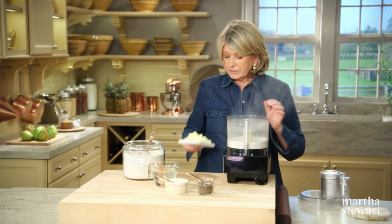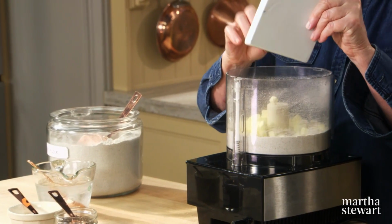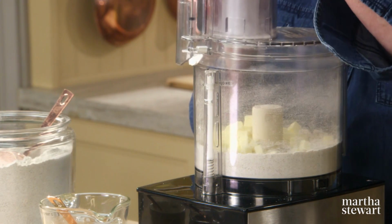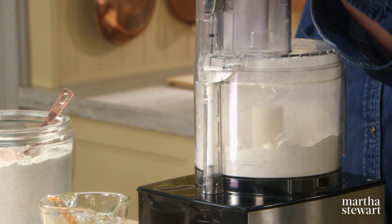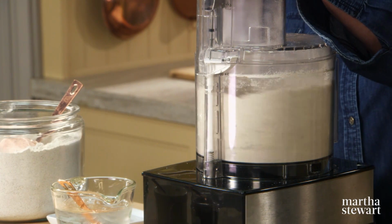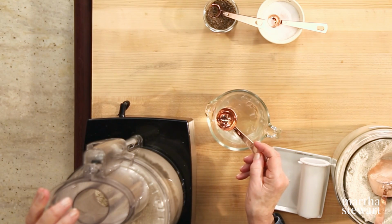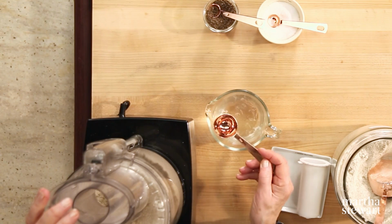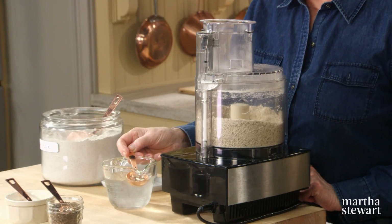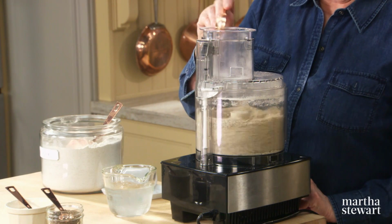And add your butter. 1 stick of butter cut into 1/4-inch cubes. Cut the butter while it's very cold to get the cube shape. And this will require very little pulsing to mix the butter into the flour. And this is the fastest way by far to make a crust. And now about 3 tablespoons of water, iced water. Make sure you don't put any pieces of ice into your crust. Be very careful because it'll just make it really hard to roll it out.